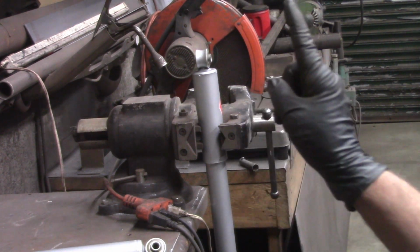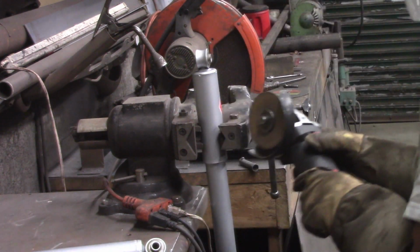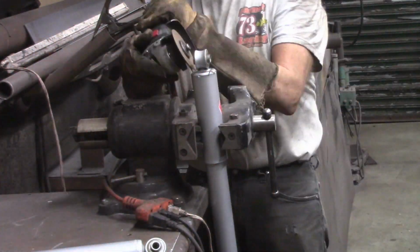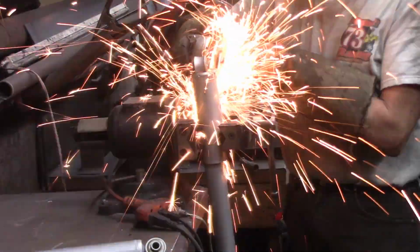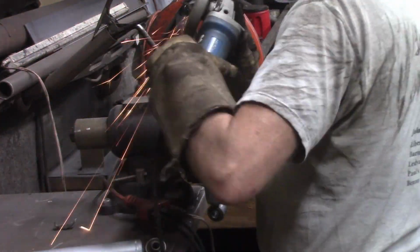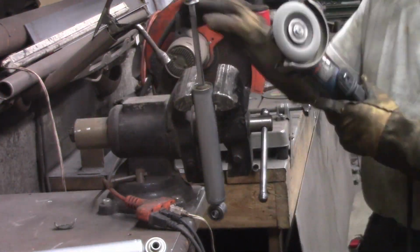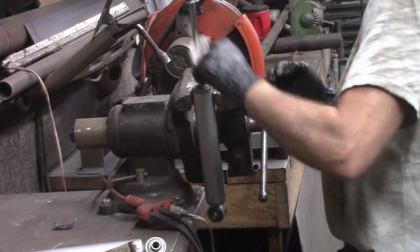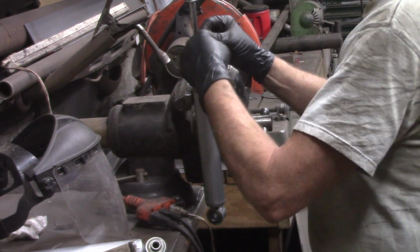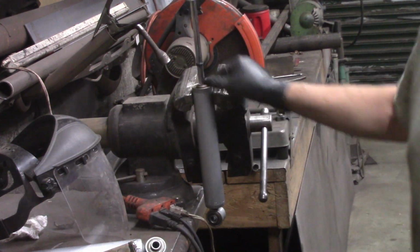So let's show you how to turn stock street shocks into racing shocks. Now for the finishing touch, because racing shocks have travel indicators on them.